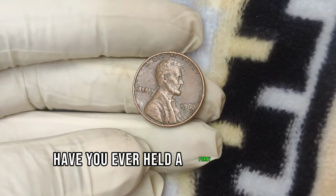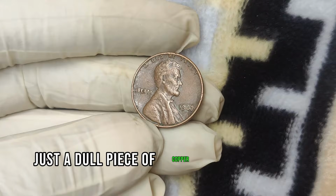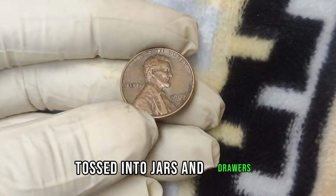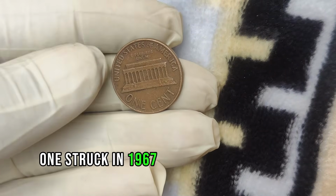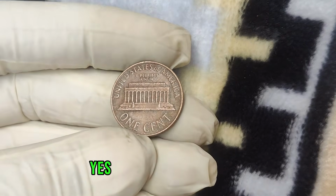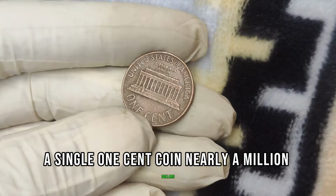Have you ever held a penny and felt absolutely nothing? Just a dull piece of copper, worth a single cent, forgotten, ignored, tossed into jars and drawers. But what if I told you one of those ordinary pennies, one struck in 1967, could be worth up to $967,000? Yes, you heard that right. A single 1-cent coin, nearly $1 million.